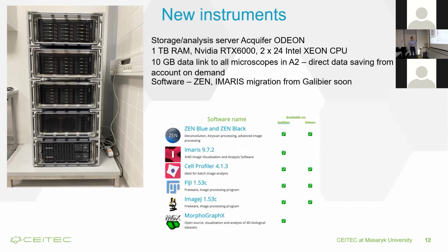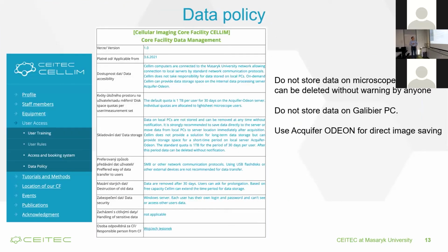So that's the big advantage. You can save the data directly on this server, and you can directly analyze or post-process them. We have also implemented these new data management rules of our facility. Briefly, it is also on our web pages, and it says that we are not taking responsibility for data which are saved locally on the microscope computers. If you are saving the data there, you should move it directly to your server location.